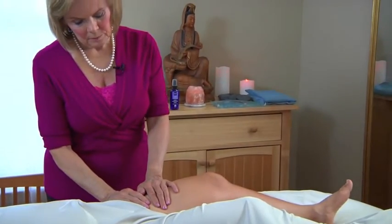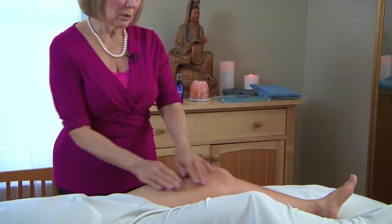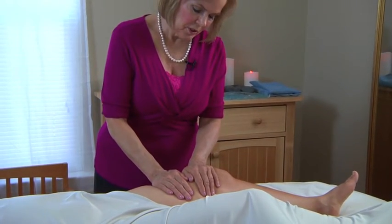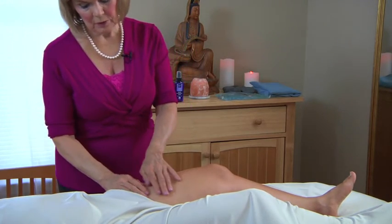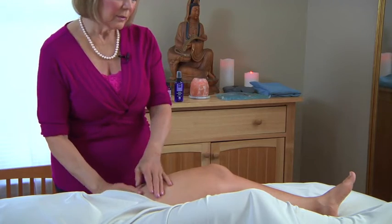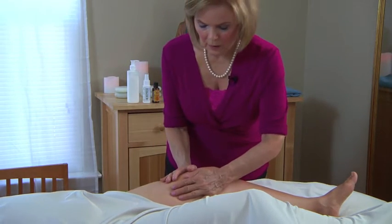Compression massage. Rhythmic compression into muscles used to create a deep hyperemia and softening effect in the tissues. It's generally used as a warm-up for deeper, more specific massage work. I'll demonstrate compression. So I'm leaning into the musculature. Most of the pressure is on the palm of my hands, but I'm also contacting the skin with the tips of my fingers. This is really good for cyclists, for example.